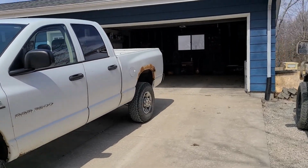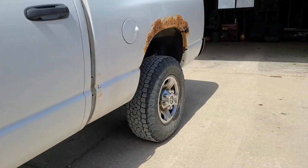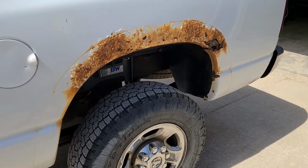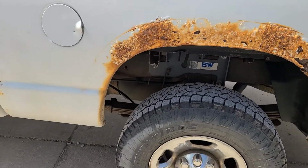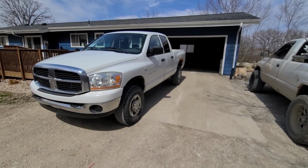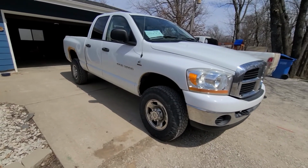Decided to get rid of the black truck while the market was hot on used trucks. Picked this girl up pretty cheap. You'll quickly find out why it was so cheap. But overall, a whole lot of surface rust, and then of course the bedsides. That's to be expected. I can't get too worked up because it's probably cleaner than most 2006 Iowa Dodges. I picked this up in South Dakota, Highland, something like that. Got a pretty good deal. It's got a lot of miles, but it was cheap.